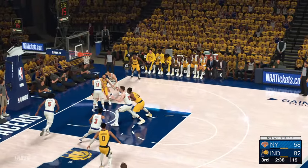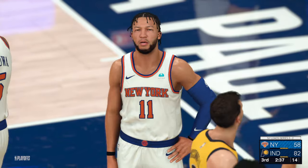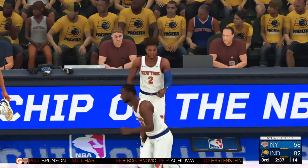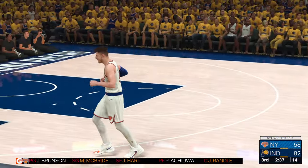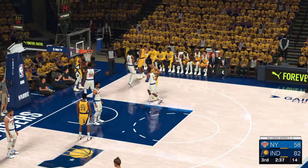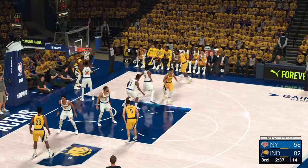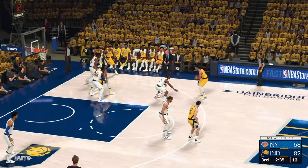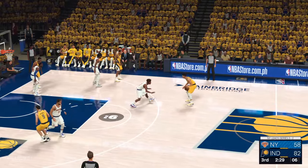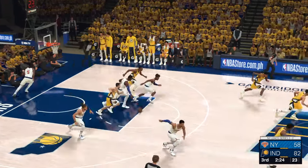Here's McConnell. And it's blocked by Brunson. And that's out of bounds. Indiana will retain possession. Pass to Shepard. Indiana moving it around. Shot clock at 6. Here's Nesmith. And the Pacers can't get it to go.